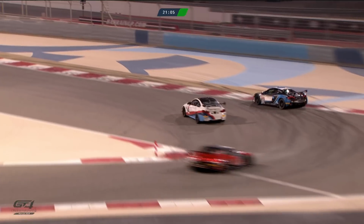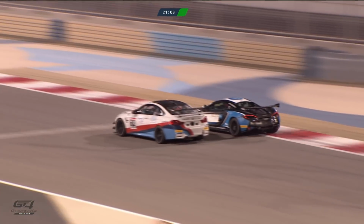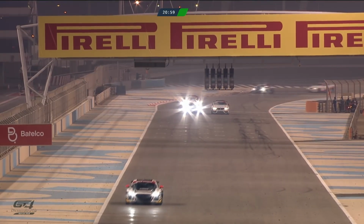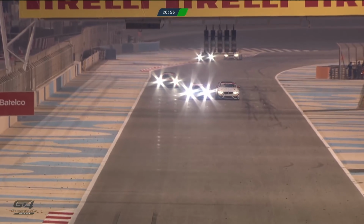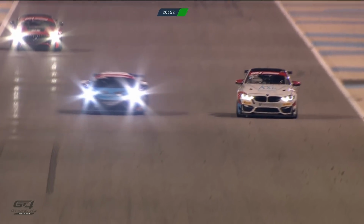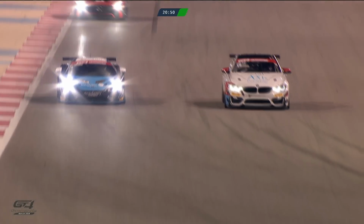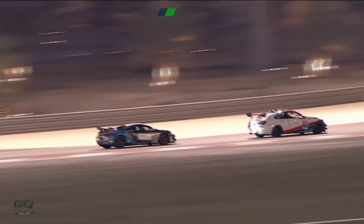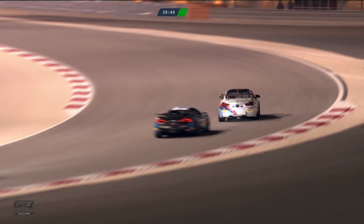Runs very wide in turn 10. Back end gets away, and that's the story probably. He's been battling an oversteering car. Now BMW up alongside on the edge of the 10 will have the opportunity, the advantage coming into 11, but the McLaren is squeezing, trying to force the BMW wider and wider to the left, but the BMW's got the corner, and as long as he doesn't overrun on the exit, he will maintain that, which he's successfully achieved.